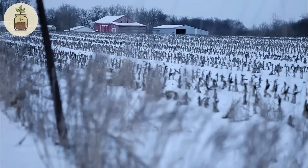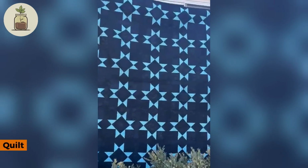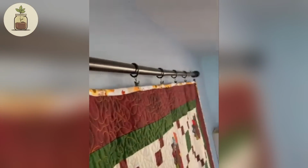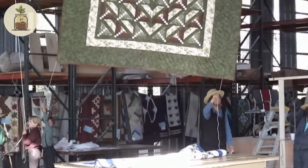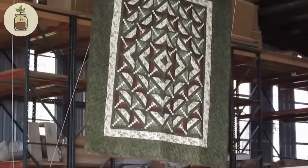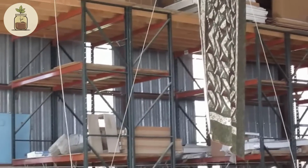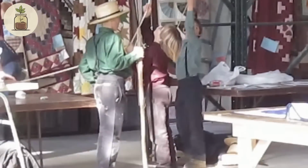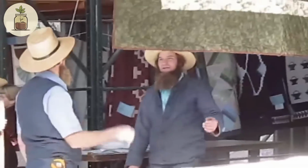Step into an Amish home during winter, and you might notice beautiful dark-colored quilts hanging on north-facing walls. These aren't just decorations. Dark fabrics absorb heat from any sunlight that enters the room, then slowly release that warmth back as temperatures drop. A single dark quilt can raise the surface temperature of a wall by 5 to 8 degrees on a sunny day, creating a gentle radiator that costs absolutely nothing to operate.